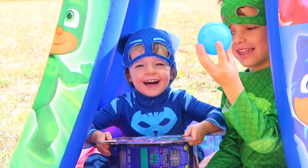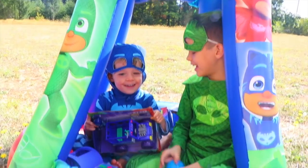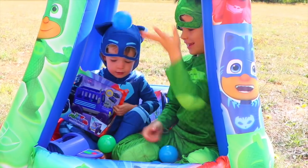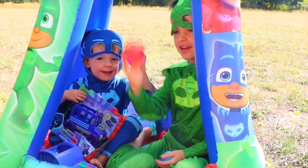Ta-da! It's Catboy! Gekko, you're holding a green ball because you're Gekko, right? There we go. Green, blue for Catboy. More green. Blue. Yeah, you're blue.